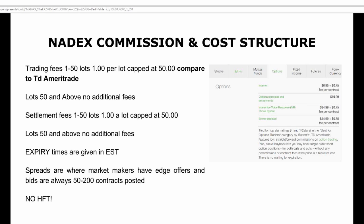But even initially, when you're starting with small size, having a $1 fee per lot really reduces the cost compared to trading similarly priced options with a ticket charge and a per contract charge on top of that. That can really add up, and commissions can totally eat into your profits. A lot of times, if you're buying an option contract that's $50 or less, you need a 30 to 40% move just to break even on the cost of execution. That's insane. There's no way you can ever play catch up to that. So that's a huge benefit here with Nadex.